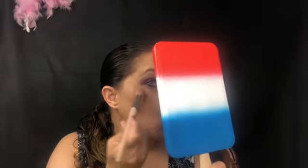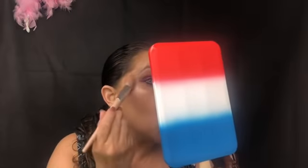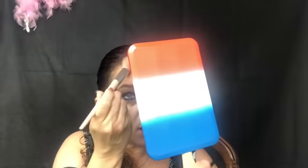Okay, so I'm gonna go in with just this so we can see how this looks. I'm gonna use my Fenty brush and see how it works with a brush. Kind of dab it on. It's supposed to be like a glow from within kind of look, like a wet look. Kind of like it, kind of like it. It's working with the brush.